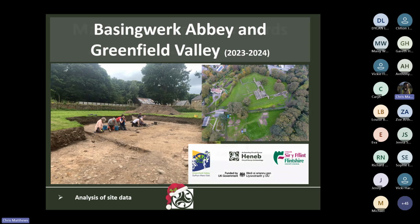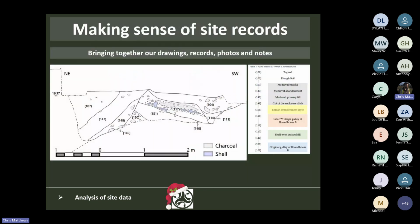So to go through that process, this is a great example of how we pull that information together. And this is by far the oldest form of understanding an archaeological site. And it's what we basically refer to as stratigraphy. It's looking at how features relate to each other.